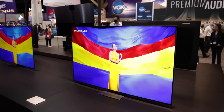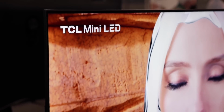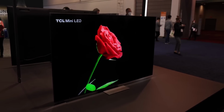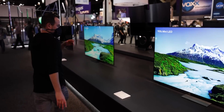So while the X series is the best of the best, the TCL C series is focused really heavily on gaming. It's still a mini LED panel, but it's optimized in certain ways for best responsiveness and viewing experience. It has a low reflection screen, which I think is a must for gaming. Also variable refresh rate up to 120 hertz, and it has FreeSync Premium and ALLM built in, so you get the best gaming response times.